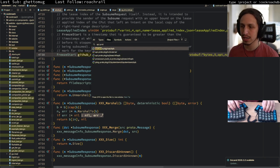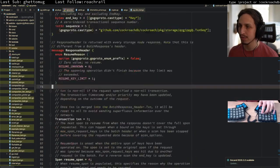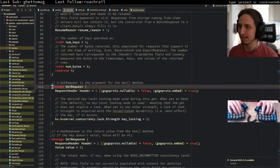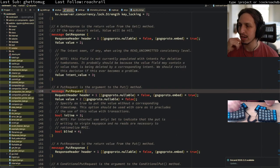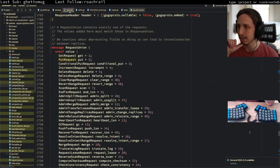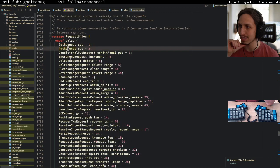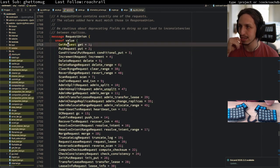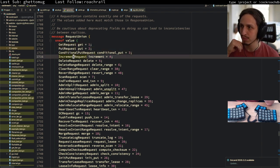This is a good thing to do. Let's check out our API for the key value layer. Something that exists, believe it or not. I've always wished there was an easier way to see all of the kinds of requests. I think there is, right? Isn't there some kind of giant union somewhere at the bottom here? Yeah, here it is. Okay, request union. So I can do a get, a put. This is so cool, you guys. This is what CockroachDB is at the very, very bottom. It's a big key value store with all of these requests as its API. The way that SQL is implemented is that it uses each of these requests as primitives to implement SQL.